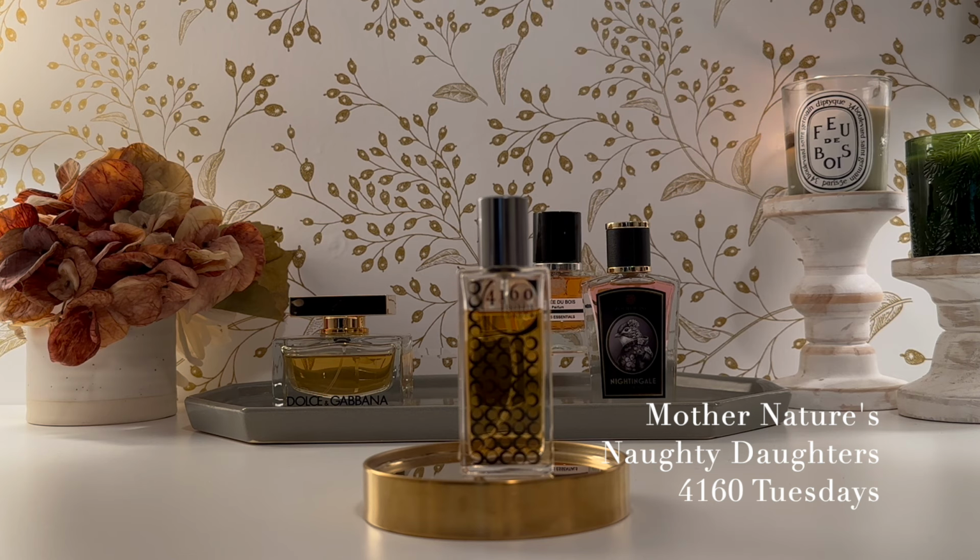I love this perfume. And the coolest thing about this perfume is that it's named Mother Nature's Naughty Daughters because it uses some of the most restricted materials in perfumery. But of course, safely, because it's Sarah McCartney and she's all about safety and she's at the forefront of what's happening in the world of perfumery.